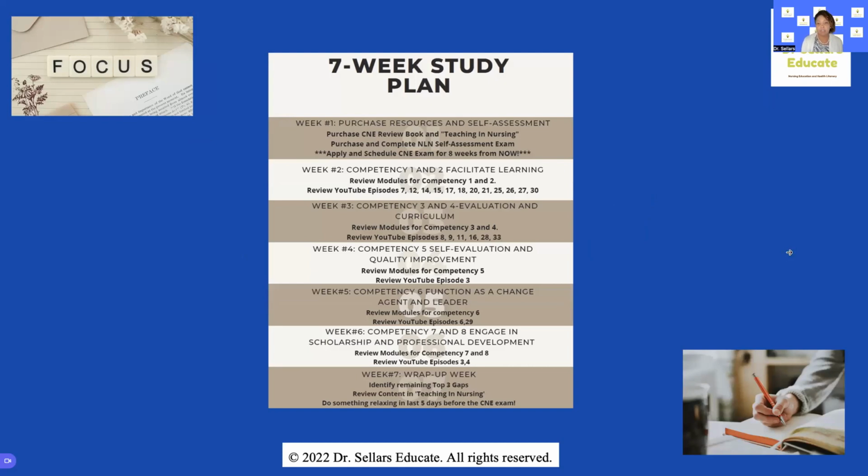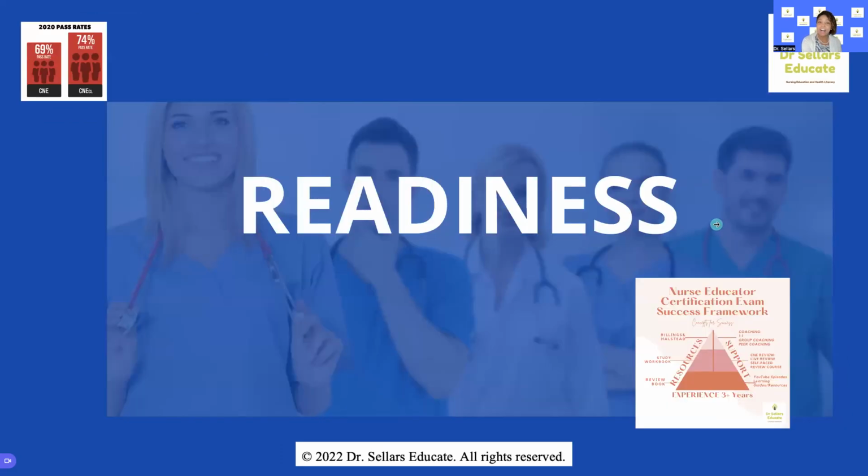This is what we call our 7-week study plan. We do recommend somewhere between a 4 and 6 week plan, because it does include the content focus for that 4 to 6 weeks. But you see here an extra week that we've allotted for you to purchase your resources. So if you already have them, the clock is ticking and we want to support you every step of the way. Are you ready? Are you ready to be successful? We know that without a doubt, as I mentioned, we have here what we call our success framework. So you want to do that self-assessment. You want to work on closing those gaps, and we're here to support you.